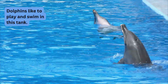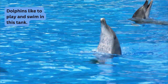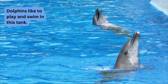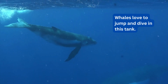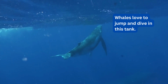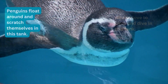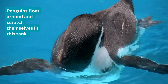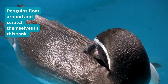Dolphins like to play and swim in this tank. Whales love to jump and dive in this tank. Penguins float around and scratch themselves in this tank.